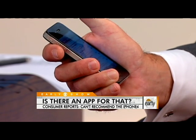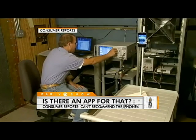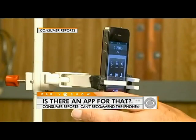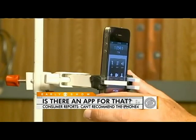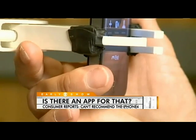Right. What we found in our tests, and as you said, there are a lot of anecdotal reports of reception problems. What we did is take this phone, compare it to some other AT&T phones in our labs under controlled conditions, and what we found was that when your finger was over that gap, there was a good chance that the signal strength would in fact drop, and drop enough that if you were in the middle of a call, you might lose that call.